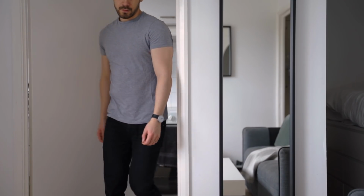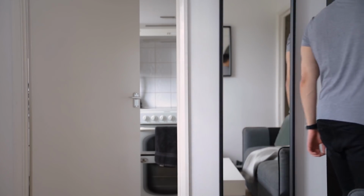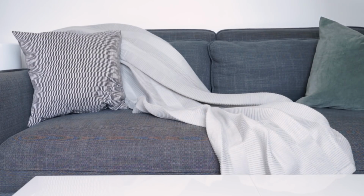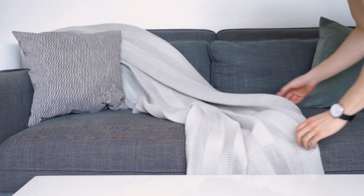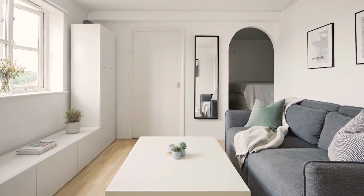many of the apartment designs that you see on YouTube show these kinds of spaces in their best possible light. Freshly dusted, pillows perfectly arranged, and absent of clutter. A bit like an Apple ad. I mean, why wouldn't you do this?